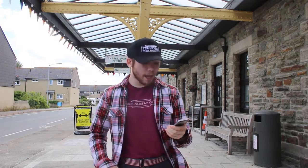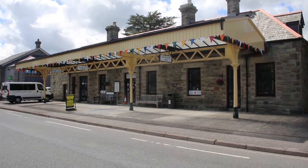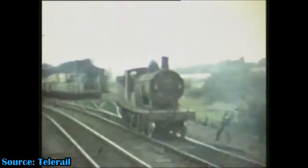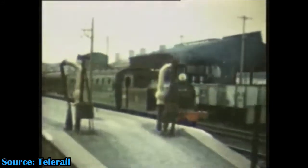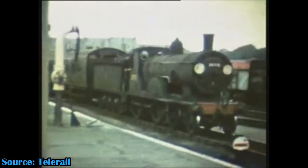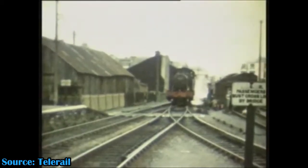Now the station here at Wadebridge was originally opened on the 4th of July 1834 by the Bodmin and Wadebridge Railway. However, when the Bodmin and Wadebridge Railway became bankrupt, the station and the line was taken over by London and South Western Railway. Now Wadebridge itself at this time became a junction, with the LSWR trains from Oakhampton actually running down to meet the station here.